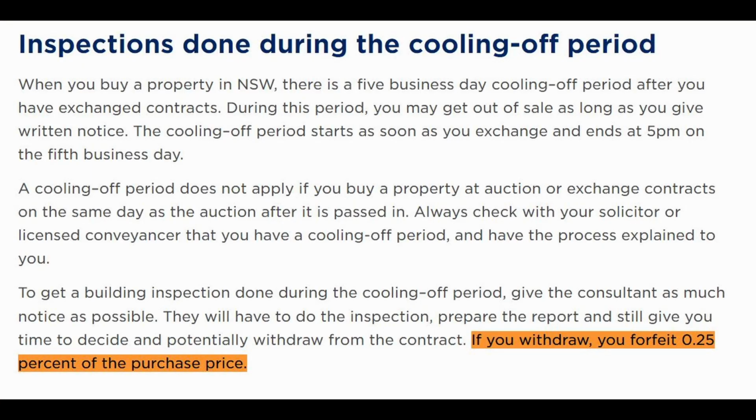If things are moving really fast, then you can always do this after submitting an offer for the property. But in New South Wales, you'll only have 5 business days to do this, and most consultants need at least 2 to 3 business days to do an inspection. You can then rescind the offer on the basis of those property inspection reports. But in New South Wales, you'll then need to forfeit 0.25% of the purchase price. Cooling off periods also don't apply at auctions.